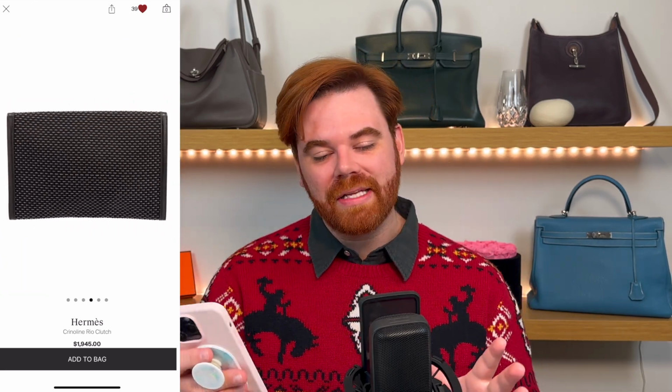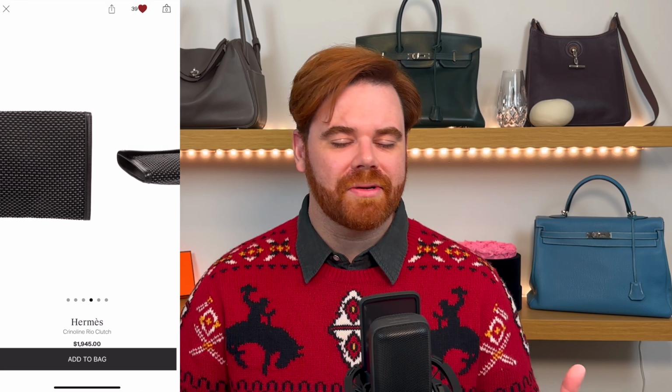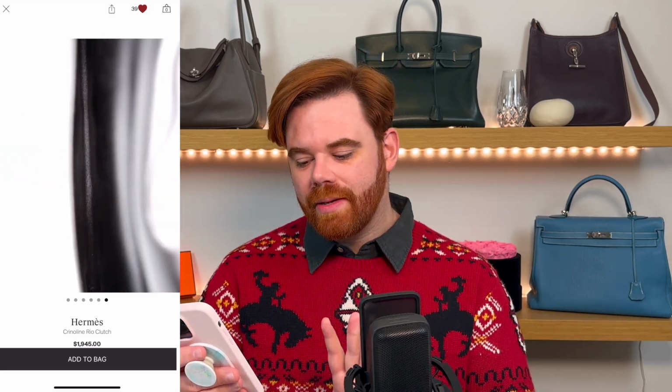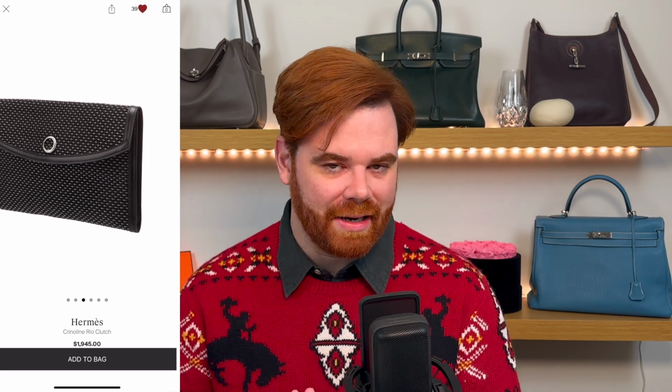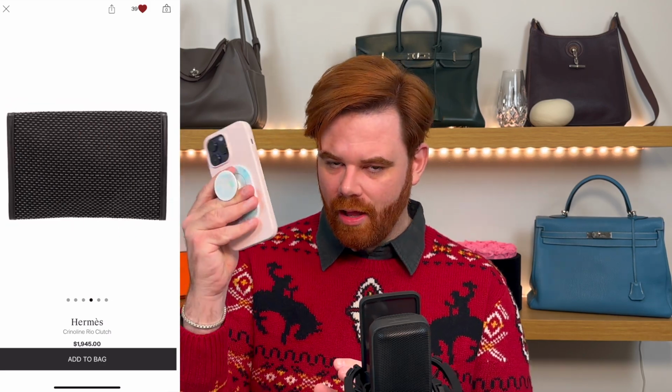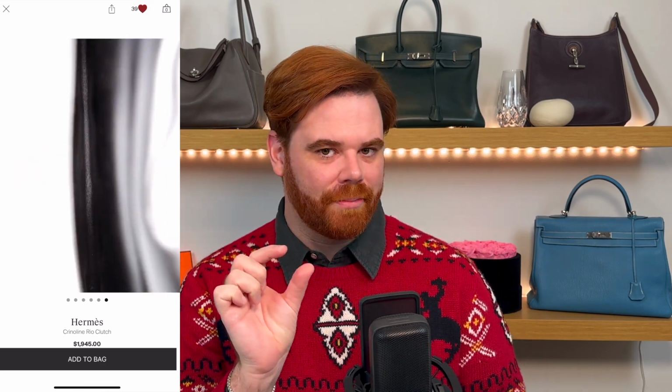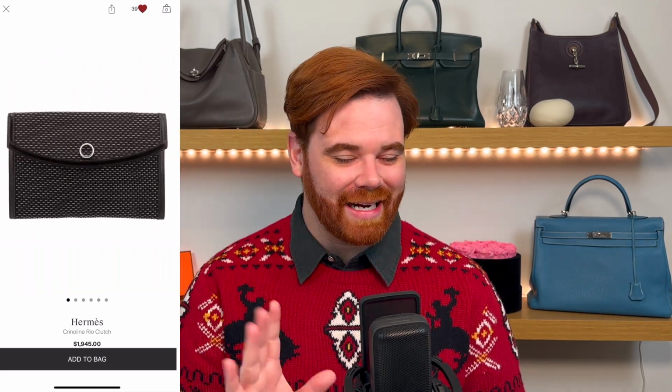Now with the Hermes Rio, this is going to be perfect for dinners out. Maybe you're going to lunch, maybe you're going to a gallery opening, maybe you're going to the theater. This is going to be good for those kinds of events. You could easily fit your larger size iPhones in there and a card holder, maybe your lip balm and the fob to your car. That's about it. You're not going to get too much in there.